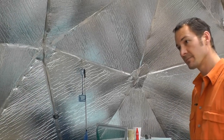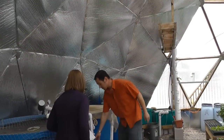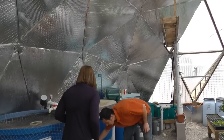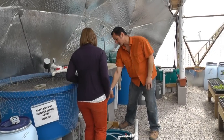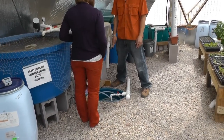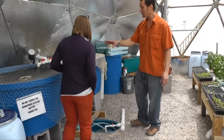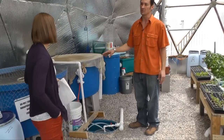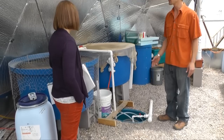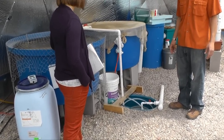At what point in the system do you add the base, and what types are we talking about? So I'm adding base as we speak right now. This is what we would call a base addition tank. It's just a tank that's set on a very slow drip. I'm adding it to the sump tank of the system, and right now I'm adding potassium hydroxide. I want to add that till I get somewhere close to neutral. The optimum pH range for an aquaponics system is essentially between 6.5 and 7.2.